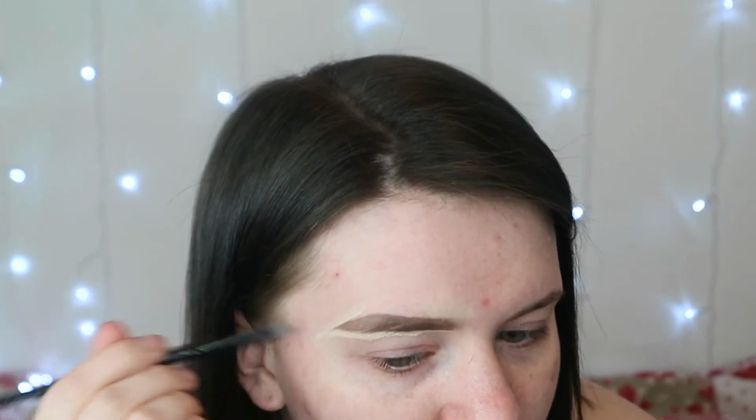And then I'll just tidy up the tail. And then with the brush, I'll just go around the concealer and try to blend it out a little bit. Okay, so at this point I will look at my eyebrow and evaluate if I like it or not, and think about all the bad life decisions that I've made to get me to this point, because I don't like it. Okay, so I feel like it needs to be curvier here, so I'll just take some more product and just do this.